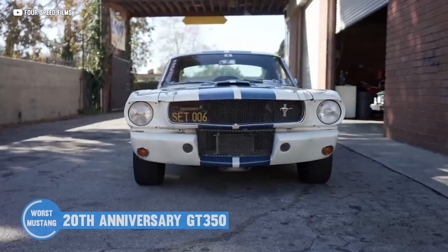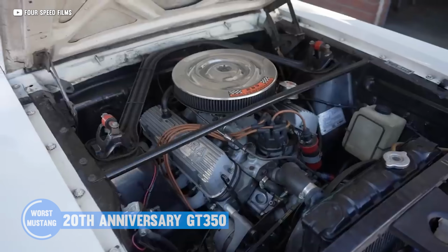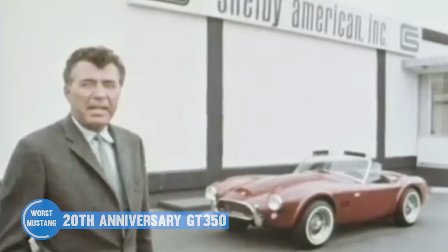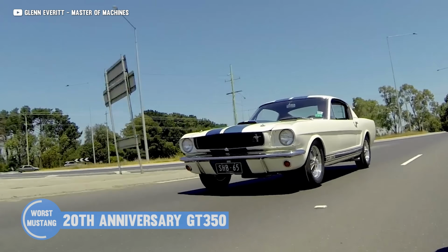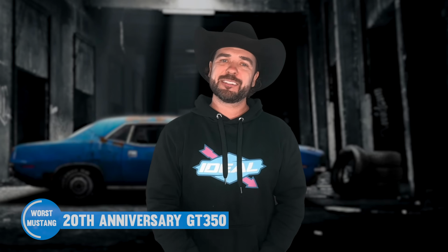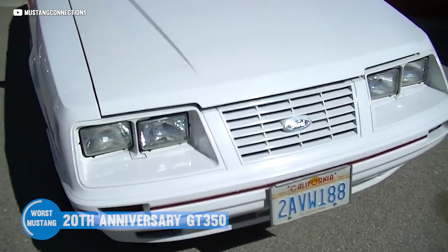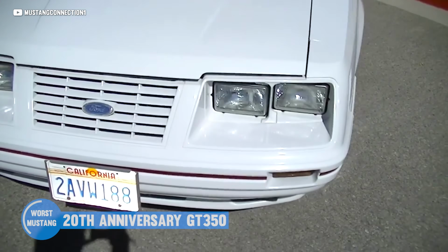Remember the first generation Shelby GT350, a race-bred sports car co-developed with the legend himself, Mr. Carroll Shelby? And putting GT350 on anything less than that would be sacrilegious. But Ford, they did it anyway. They did it again with the Mach E. They created this shameless 20th anniversary special that promised Shelby performance, but delivered everything but.